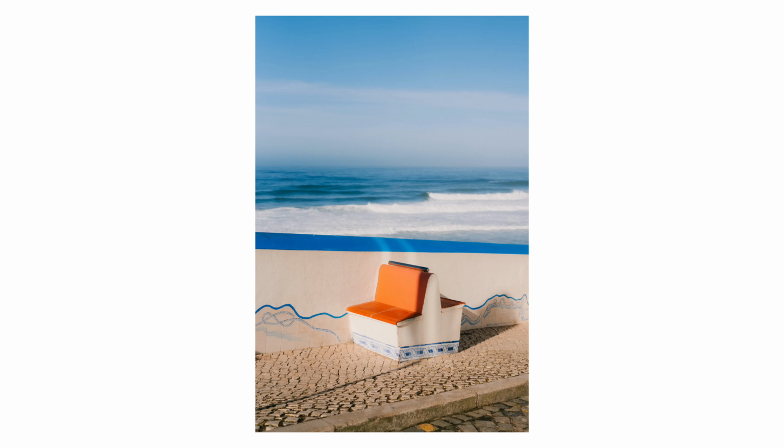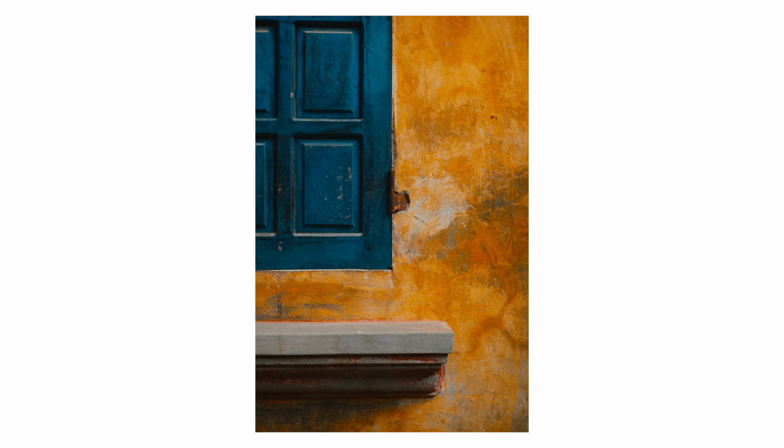The next example is from Portugal, and we have strong orange colors on the bench, and they're contrasting with the bright blue of the wall and sea and sky, of course. If this bench was black or grey or another color, this image just wouldn't pop as much. This is a classic example where a strong color can make a pretty mundane object and scene look a lot more interesting.